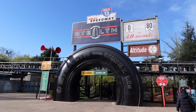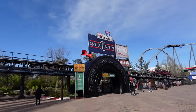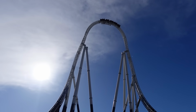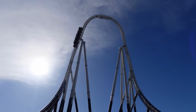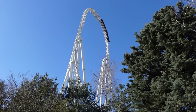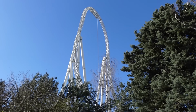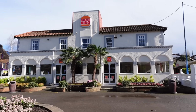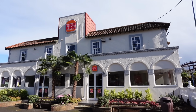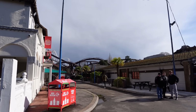This song, Ring of Fire. Look at Stealth's entrance, looking nice and fresh. This weather, it's lovely. You there looking at Burger King? That's something we've always liked down here at Thorpe Park, keeping the popular brands like Burger King and KFC. Always really good to see.